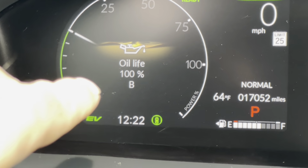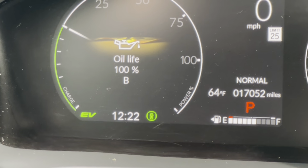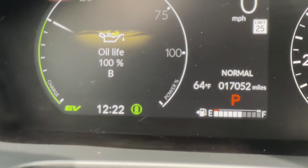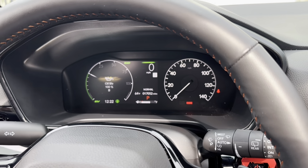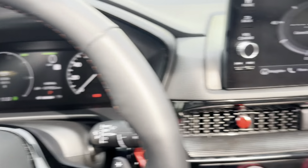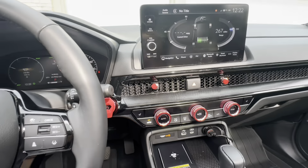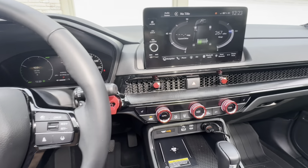Every 5,000 that I do drive, it drops down from 100% to about 65%. And the oil, when I check physically, is still pretty yellow. When I check the dipstick, very mild hints of darkness specks like that, but still very clean and efficient. So big up on not having to change your oil as much. I'm just doing it right now because it's free.